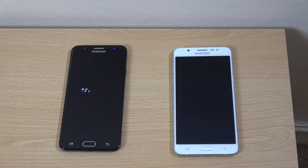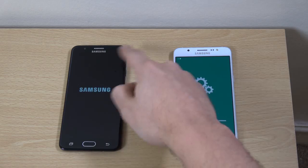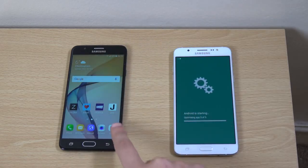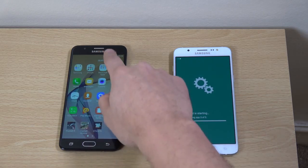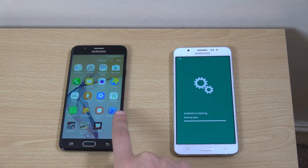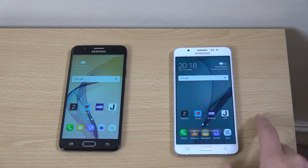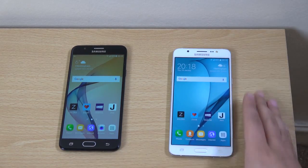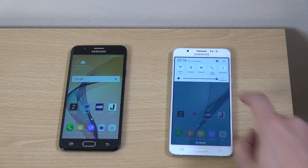And I think the J7 Prime comes in a little bit more expensive than the J7 2016. So, how does it justify the price increase? It'd be very interesting to find out. So we do have slightly faster boot up on the new J7 Prime, which is nice. And a little bit slow with the J7 2016.